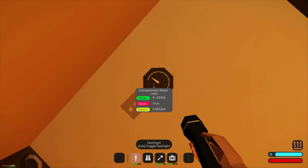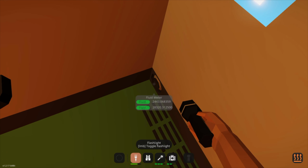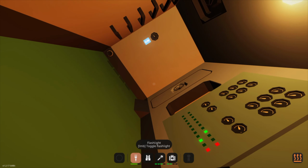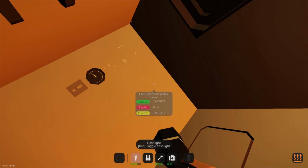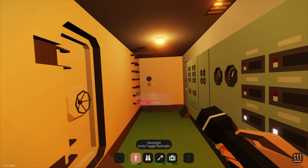We do have water in here. Okay, let's check the actual meter. We have 2,000 liters of water in here right now. No! Okay. This is not good. This is not good at all. We're 6.8% full of water in this compartment. Oh, we've been hit again.